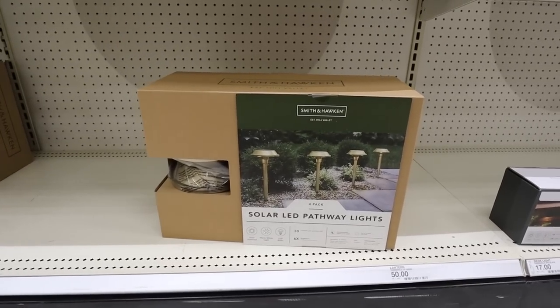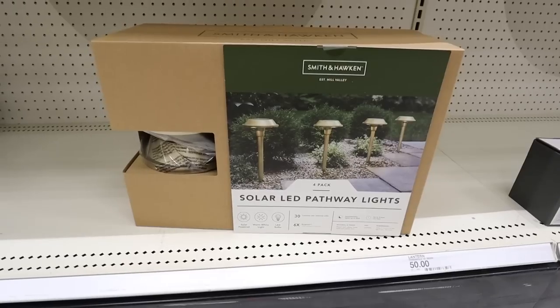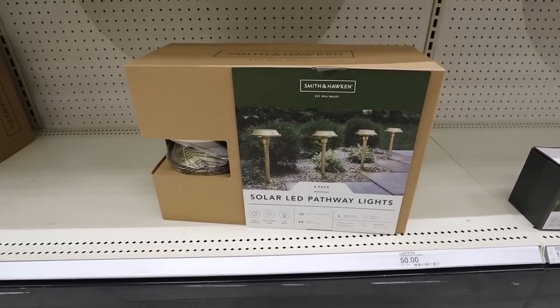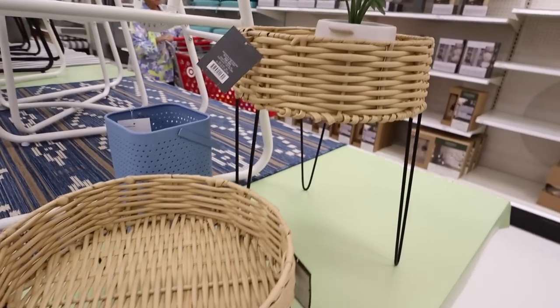These solar pathway lights are really, really nice. They're in a brass color. They are from Smith and Hawken. These are beautiful. We really need something outside like this for our entryway, like walkway. We'd probably need one pack on each side. These are $40.